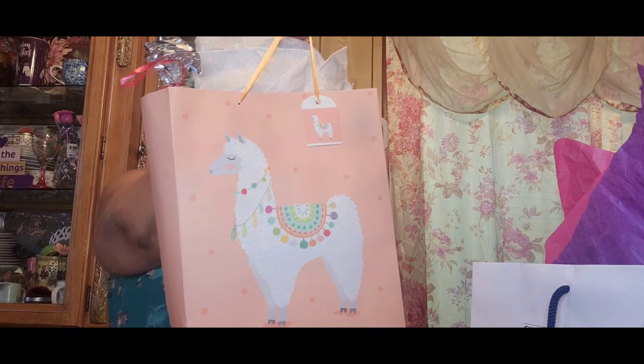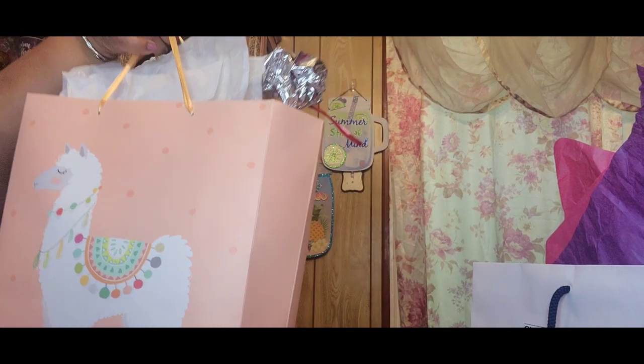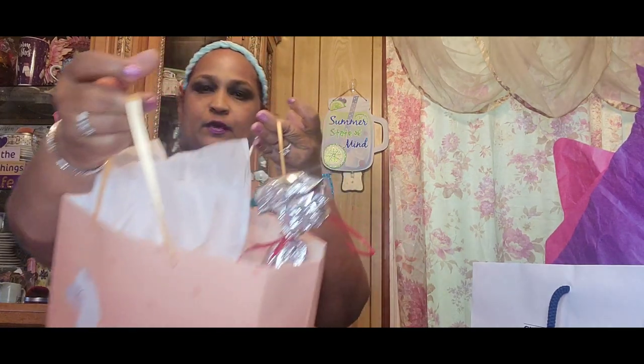So look at this llama de drama. He's all glittered out. The back is plain. It's not glittered out. So this is what the bag looks like inside. I don't know what's in here because I just saw it. I am going to show you guys what's in here.